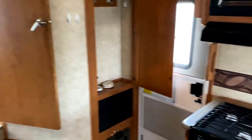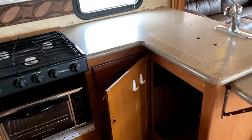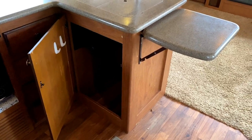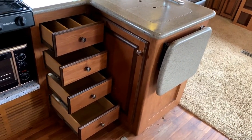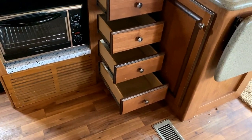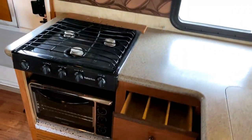You might have noticed the master control panel is located above that. Now, down here, and I'm very thankful for it, there's so many RVs that don't give you a good wastebasket space. I'm glad to see this is not one of those. You can see you got that countertop extension there when you need it. Next to the new toaster oven, we've got ourselves drawers down to the floor with a nice little utensil organizer slotted in the top area there.